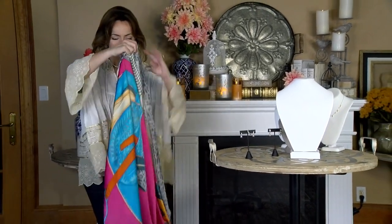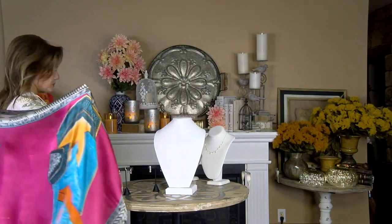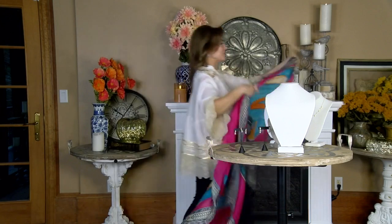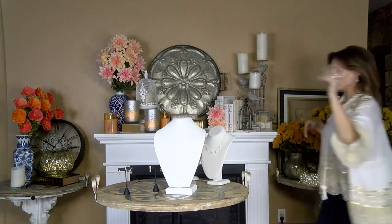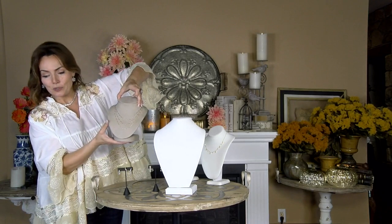And if anybody bought the equestrian earrings last week, which are now sold out, very popular, how great would those look with this? Gorgeous! So I love that scarf that started at noon today. I love a scarf on a bag. I love it around your shoulders. I love it around your arms. I love it just on one shoulder, however you want to wear it. Absolutely love that.